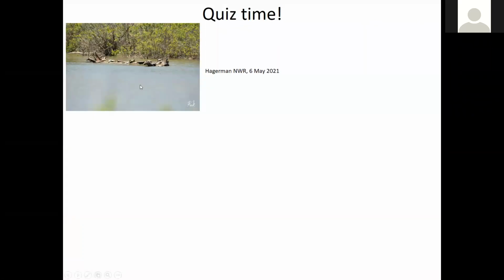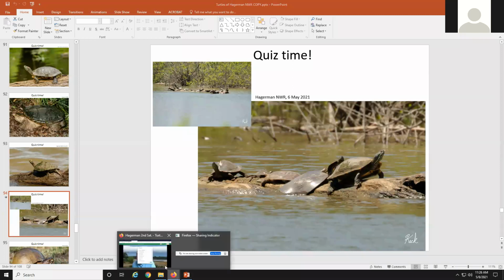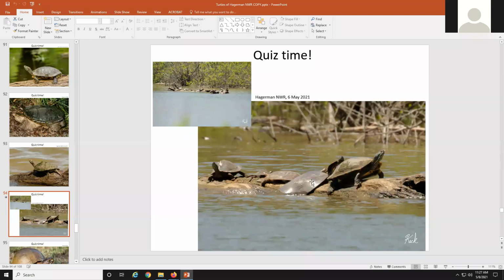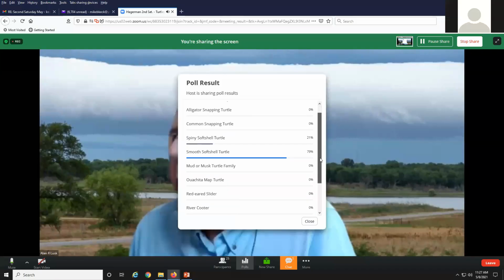Okay, so here we are. I'm going to challenge you by distance. Let's look at that turtle right there. What do you think that is? This turtle right here. What is that? Ooh, okay, we had trouble on this one, didn't we?